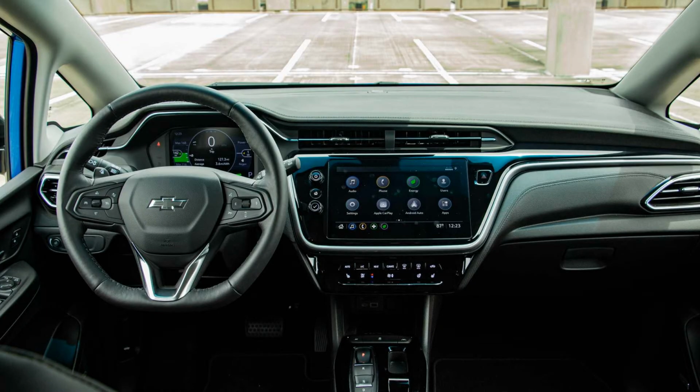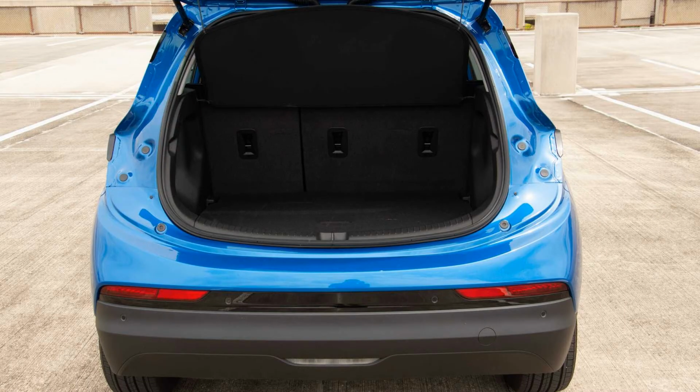Unfortunately, finding the nearest charging station required us to pull out our phones. The Chevrolet Bolt does not offer standard navigation, and even on the larger Bolt EUV, it's an option. That's a huge contrast to the Ford Mustang Mach-E, which offers navigation with a one-touch charging station locator, a much simpler solution.